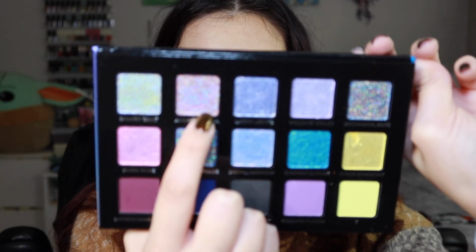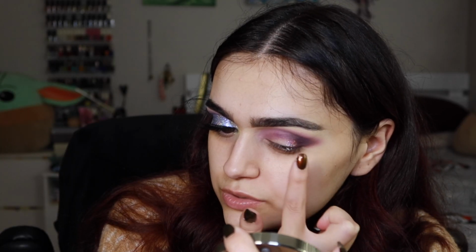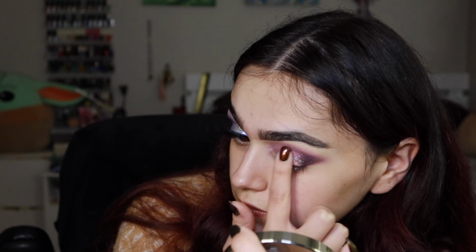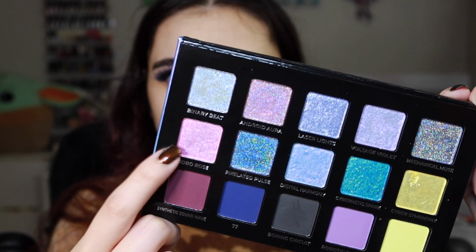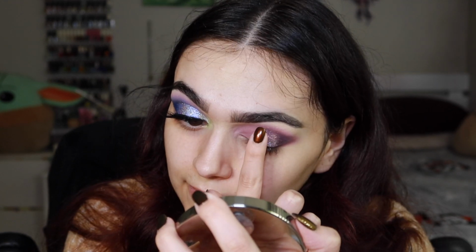For shimmer, I want to take this shade called Android Aura. It is a hollow. I'm going to add this towards the end here with my finger, blending it upwards. The next shade I want to take is called Robo Rose, right here with my finger. And we're going to add that right next to that hollow shade.